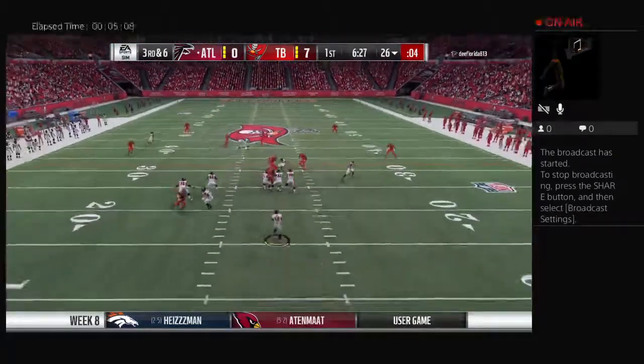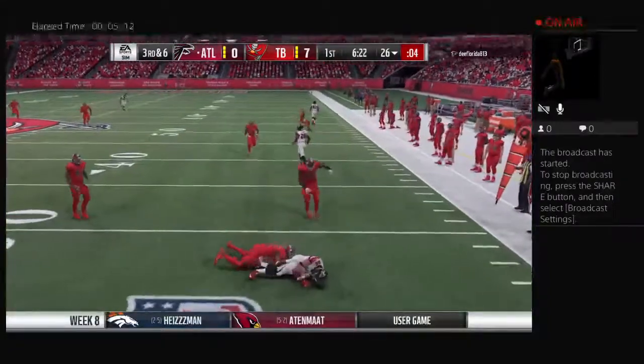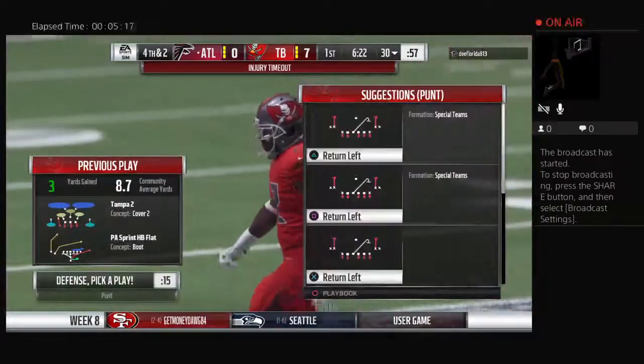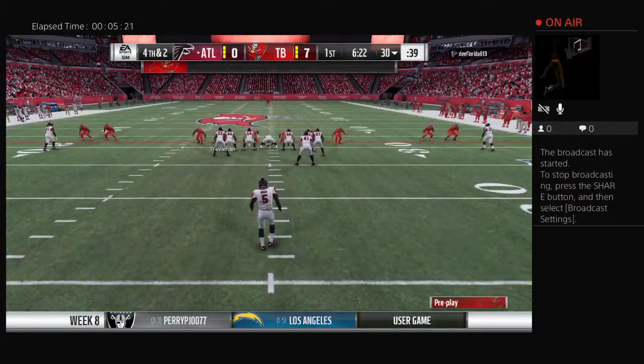Off the bootleg, McCoy. It's a short one here, complete to the tight end. And he'll be brought down right at the 30 here. On fourth down, here's Matt Bosher on to punt.